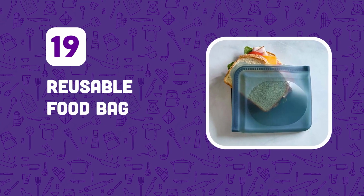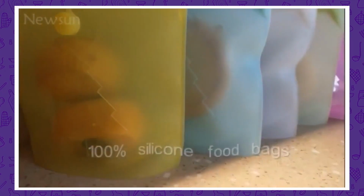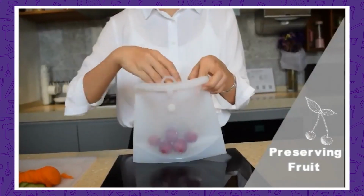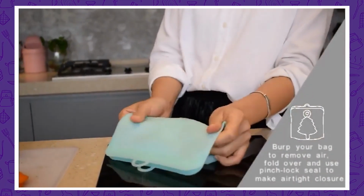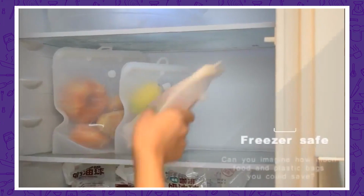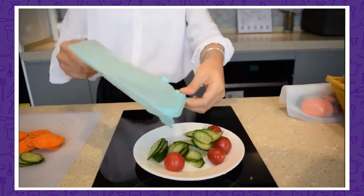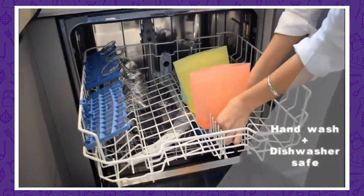Number 19. Reusable Food Bag. Single-use plastic bags are a significant environmental concern, but with the silicone Ziploc reusable food bag, you can help reduce your plastic waste. The silicone Ziploc reusable food bag is made of high-quality, food-grade silicone, making it safe for storing food, and with its Ziploc design, it's easy to keep your food fresh and secure. This is also designed with sustainability in mind. By using this reusable bag, you can help reduce your plastic waste, and the high-quality construction ensures that it will last for years to come.